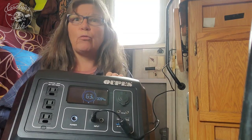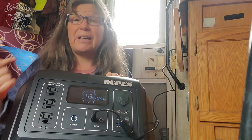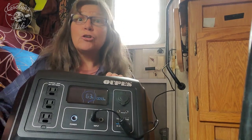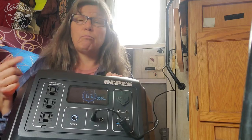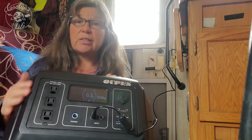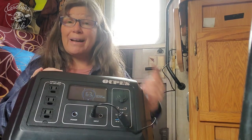It's really helpful this time of year, even more so than in the summer, because the days are shorter and I'm traveling east, so I've got a lot of tree cover and clouds. So my house batteries aren't lasting throughout the night, after it gets dark. So it's nice to have this OPS on board as a backup to run my electronics.